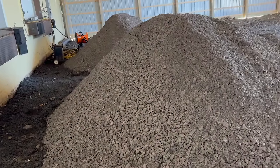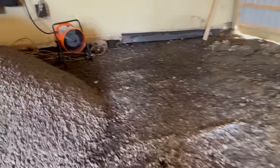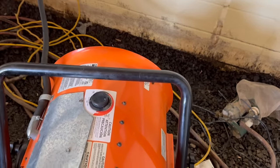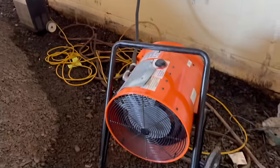Looks like they got a heater in here that they're gonna blast, try to thaw this thing out because it is pretty cold out. So I told them they might have to put some heat in here. I don't think it's frozen super deep, but I guess this must be the heater here. The thing ain't putting out any heat. That's supposed to be putting out heat, but it ain't. Blowing cold air.